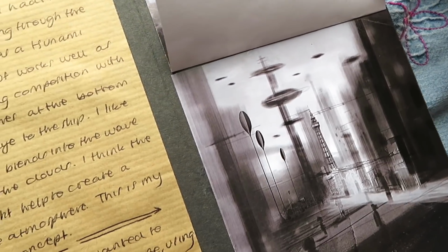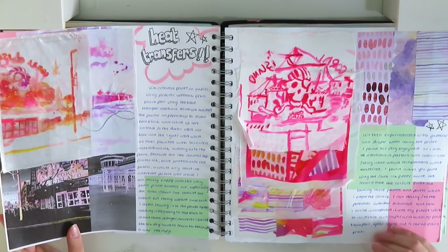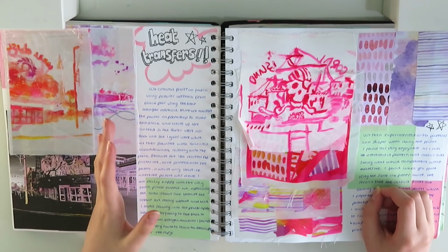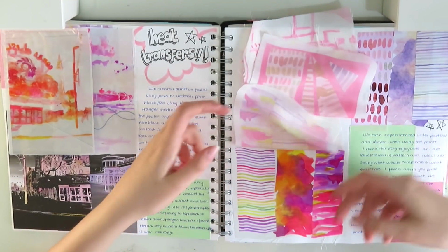I ended up really liking this idea of creating a futuristic Blackpool, and that's what I took forward for my final piece. We learned how to do heat transfers. You paint with a special ink on a piece of paper, and if you put it in a heat press it will transfer to the fabric. So just some experiments there with the heat press.